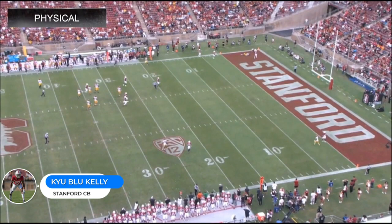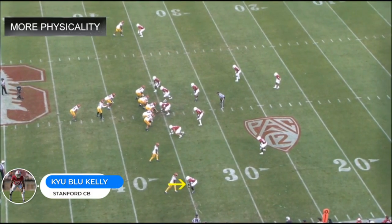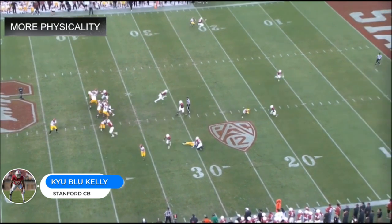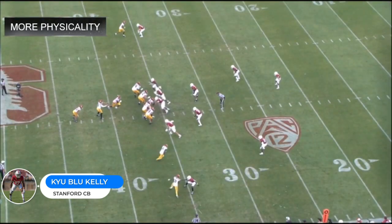And you say, well, that's not Jordan Addison. He couldn't do that to Jordan Addison. Hold my beer. Addison right here. Stay on the ground, son. Pancake on the defensive side. No, the fourth receiver taken in the draft.